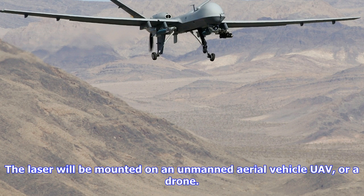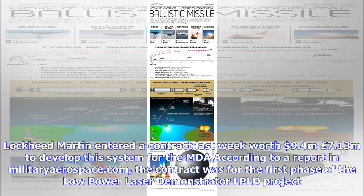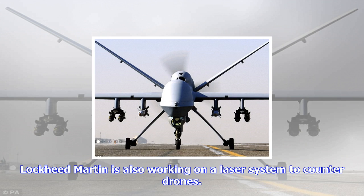According to a report in militaryaerospace.com, the contract was for the first phase of the Low-Power Laser Demonstrator (LPLD) project. Lockheed Martin is also working on a laser system to counter drones. Only last month, it released a video of their Athena laser weapon system taking down 5 airborne UAVs. This weapon, however, will have the lasers mounted on the aircraft to counter missiles.